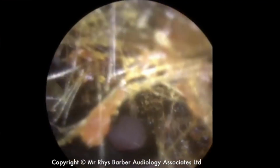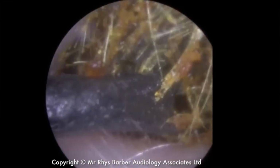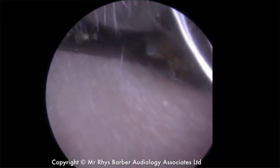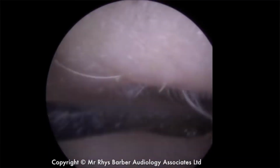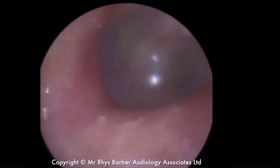There we are, we're just getting a little bit more movement to it. There you go. And as it comes out, it actually almost touches the camera, so we move the camera slightly. There we are. We will show you this wax at the end. I've got a shot of it next against the ruler, so you can just see as it goes past. Lovely shiny eardrum.